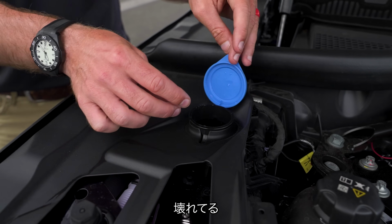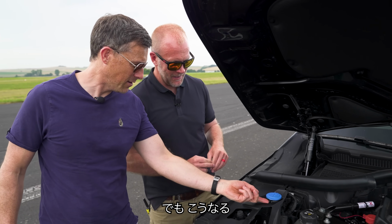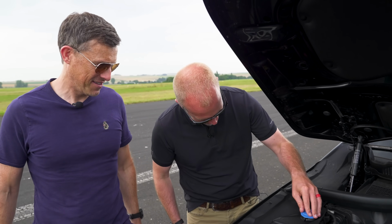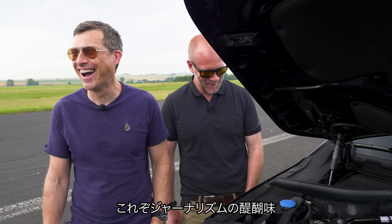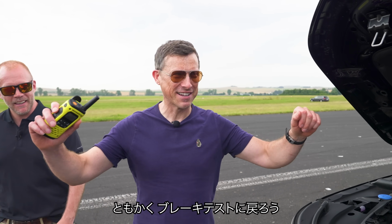The brake force. We had that thing in Ireland, clunk click every trip. Yeah, but look at that, look. You got nice action there. This is journalism at its finest. Anyway, XM won the brake test.